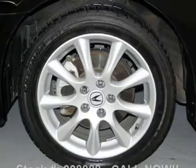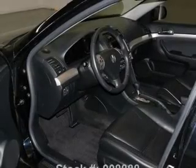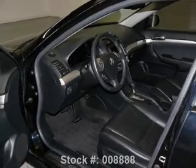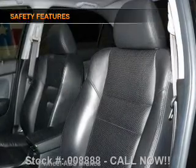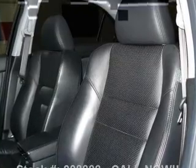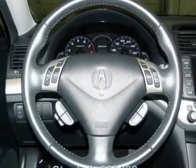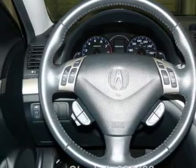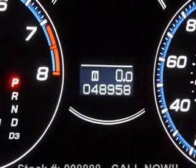Leather seats, power door locks, power windows, cruise control, Bluetooth wireless, an AM/FM stereo with multi-disc CD player, a satellite radio. And for your peace of mind, the following safety equipment is included: front ventilated disc brakes, curtain head airbags, passenger airbag, side airbag, traction control, stability control, low tire pressure warning.